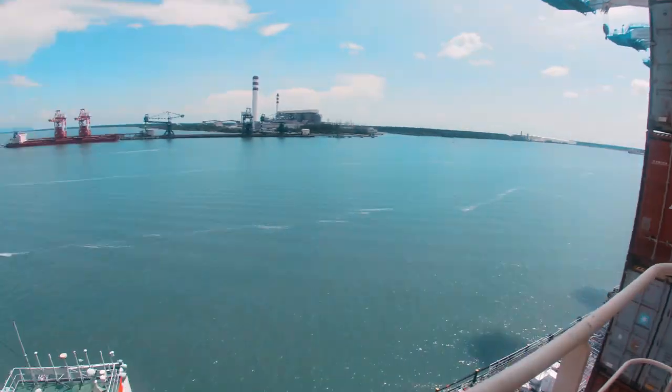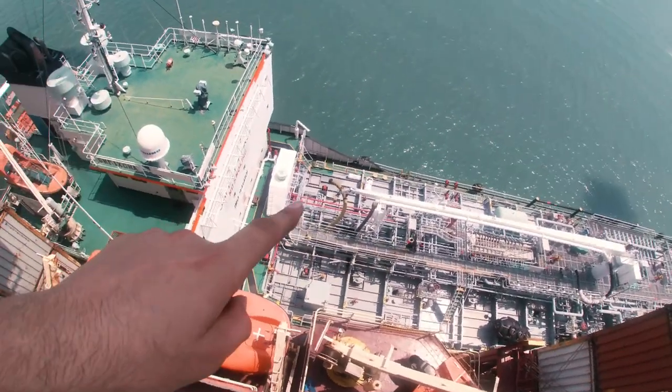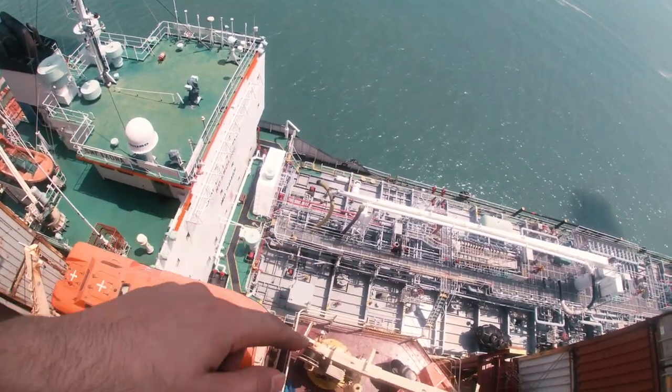It's time 13:00 now, and as I told you in the night time, this day is going to be a very busy day. As you know, yesterday around 8 or 9 o'clock we came from the long side. From that time till now we are working continuously on receiving stores, like all the provision and the spare parts. And also I told you that we are going to receive the bunker. So let me show you. This is a small ship, like a tanker, and this ship is refueling our ship.